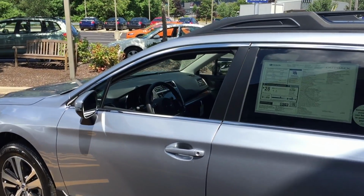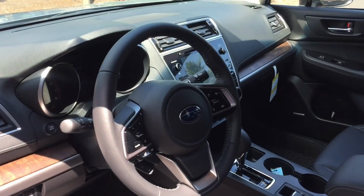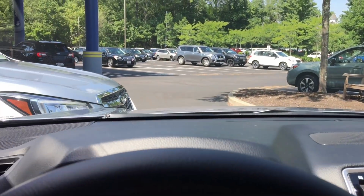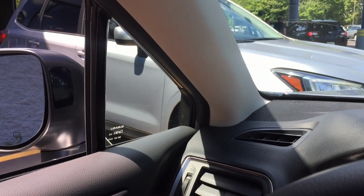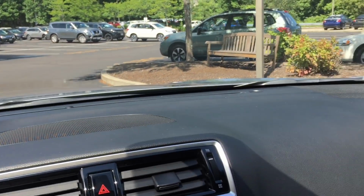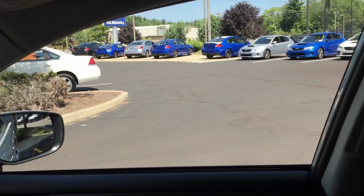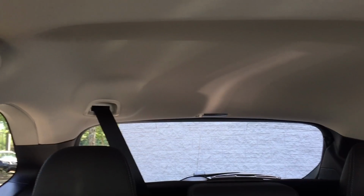Moving inside to the interior of the Outback, you're going to find that it's a little roomier than the Forester because it is wider and longer. Outstanding visibility in every direction. You can see there are these partition windows that allow you to see past the rear view mirrors on both sides. You'll see that on the Forester too. It's a trick that Subaru is using on many of its models. Also, the rearward visibility is very good. Lots of glass back there where other manufacturers like to put metal for styling purposes.